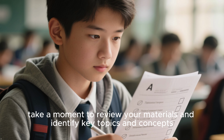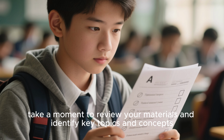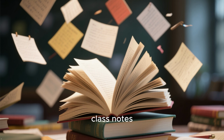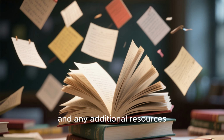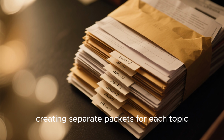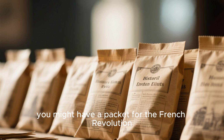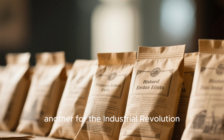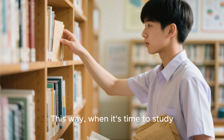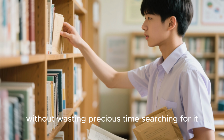Once again, take a moment to review your materials and identify key topics and concepts. Then gather the relevant pages from your textbook, class notes, and any additional resources. Use clips to bundle the pages together, creating separate packets for each topic. For example, you might have a packet for the French Revolution, another for the Industrial Revolution, and a third for World War I. This way, when it's time to study, you can quickly locate the information you need without wasting precious time searching for it.